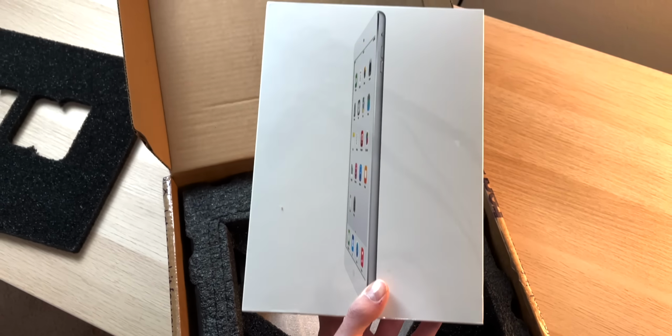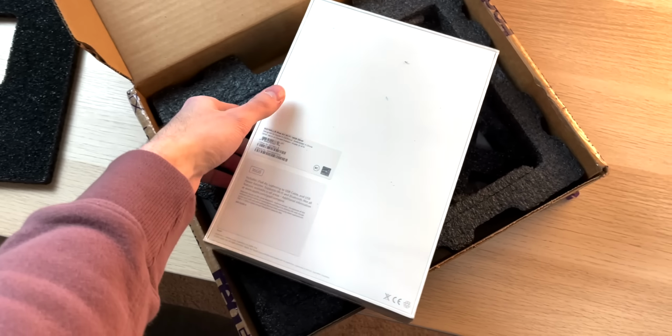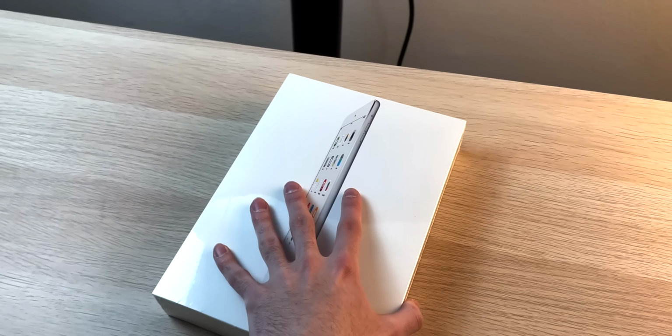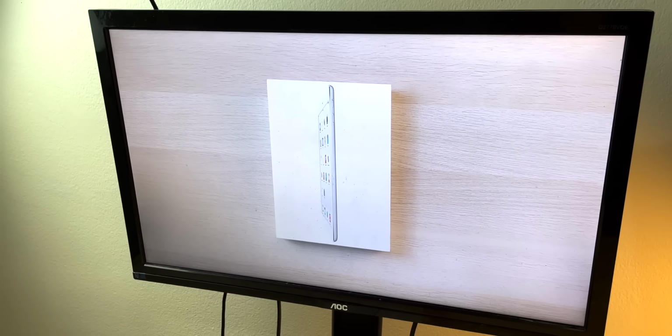So here we have it. It's white. It has the iOS 7 firmware, as you can see on here, which is super exciting. I love old Apple products with original firmware. It is the 16 gig Wi-Fi variant. And today I'm really excited to unbox this again, 7 years later in full 4K or whatever scaled resolution I post this video in. So without wasting any more time, let's jump into things here.